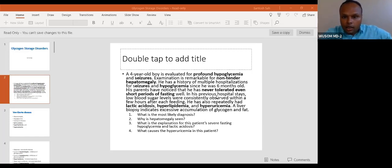That is why you can see intolerably profound hypoglycemia. And hypoglycemia is actually a presentation of a fuel disorder. I will call it a fuel disorder. Why do I call it that? You will not find the term fuel disorder anywhere. It is just colloquial language so that you will understand. Fuel means your fuel is carbohydrate and lipid.